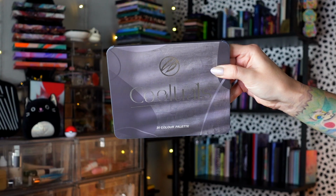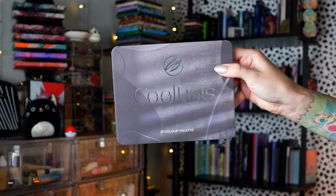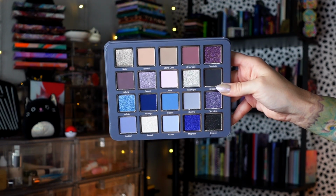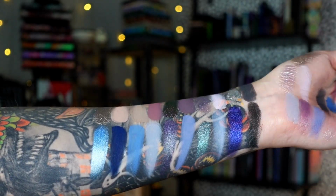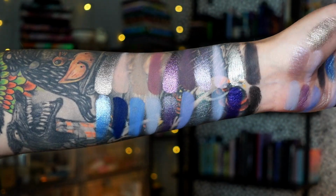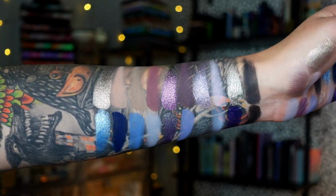Then we also have the Cool Trolls palette. This is very much a cool toned lover's dream. We have lots of blues. We have pinky purpley tones. We have some cool toned browns in here as well, some grays, stuff like that. Just a good mixture of all the things.